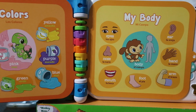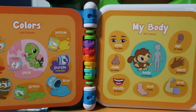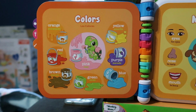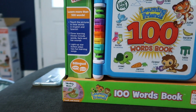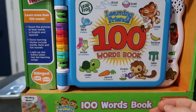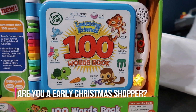So I'll show you what the search one sounds like. Fun fact. Touch a picture. We use our ears to hear something green, like turtle. So it's just really neat. So she'll be able to learn with that. And I like that it has it in Spanish also, so maybe she can learn a little bit of Spanish to talk to her great grandmother. That is really fun for her first Christmas.